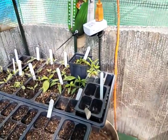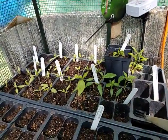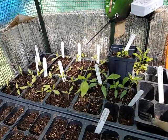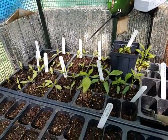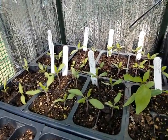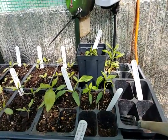Down here we have some of our extra peppers and tomatoes to see how they do in the greenhouse, because it's getting down in the 30s at night. But we have our heat lamp, so they've been out here a few days and they are doing just fine. But we've got our main ones inside still under the grow lights on the dryer.